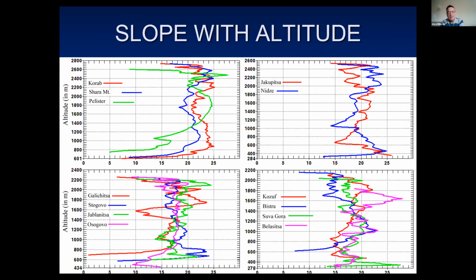When we go into more detail, according to the average slopes with altitude, in the slope-altitude plot we can find even which mountains have some kind of glacial process or some kind of denudation areas, because of the shape of the slope plots with altitude. So for example, Korab, Shara and Pelister mountains in the upper left have typical and very characteristic shapes of average slope with altitude, compared to, for example, Jakupica or Nidze. That is mostly because they have a very distinctive glacial landscape above 2000 meters.